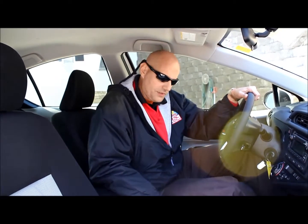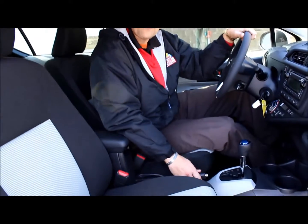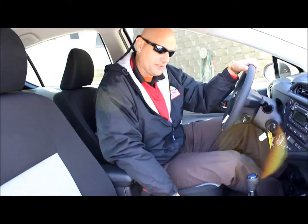Alright, lastly, while we're inside, there's two buttons down here by the emergency brake. One button says Eco Mode, the other one says EV Mode. What that's going to do is, if you hit those buttons, on the Eco Mode, help you drive the most economical way you can. It may not give you the response on your gas when you hit it immediately. It'll do little things within the engine, within the electric motor that you will not necessarily notice, but it's going to help you get better gas mileage.